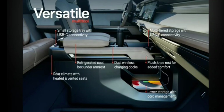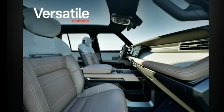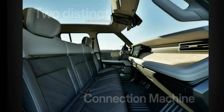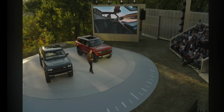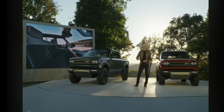wireless chargers, and more. And if you decide that you don't want to have a console, but you want to have one more of your friends, we've got two distinct personalities. So in the Terra, we offer, actually in both we will offer, but it's shown in the Terra today, a bench seat.